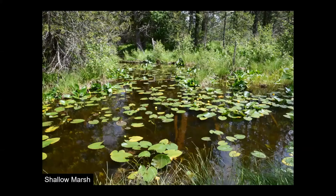Here's another photo showing a shallow marsh. And this shallow marsh is found on the Salix and Sedge farm near Salmo, BC. Now, shallow marshes contain an amazing diversity of plants and animals. We're going to be learning more about shallow marshes in this presentation.